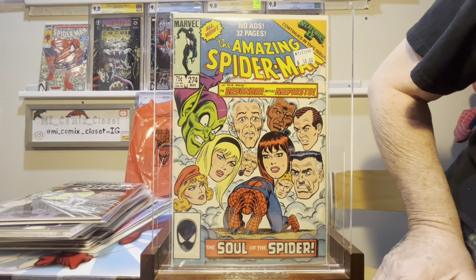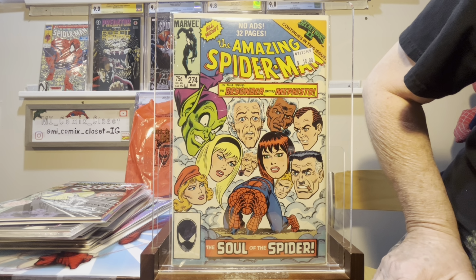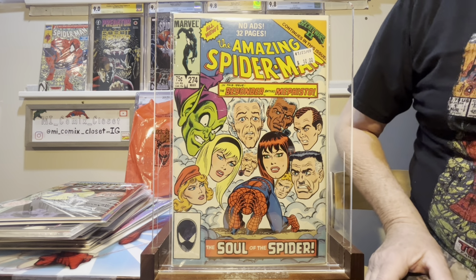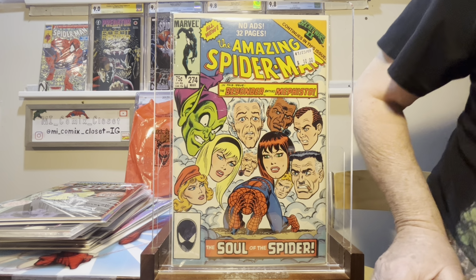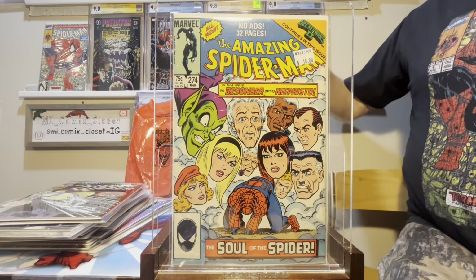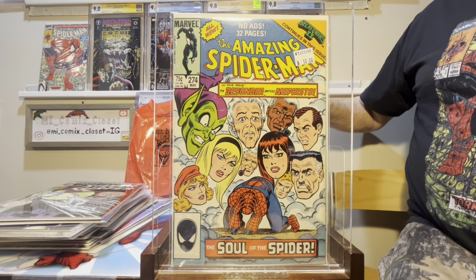It's not that old. It's a 75-cent book. It's got the floating heads. Spider-Man's all down and out. And all the main characters are behind him as floating heads. And I always kind of like the floating head covers, too.